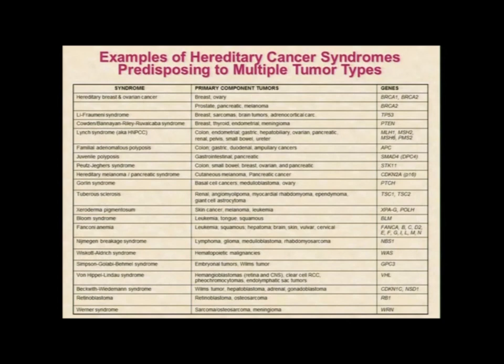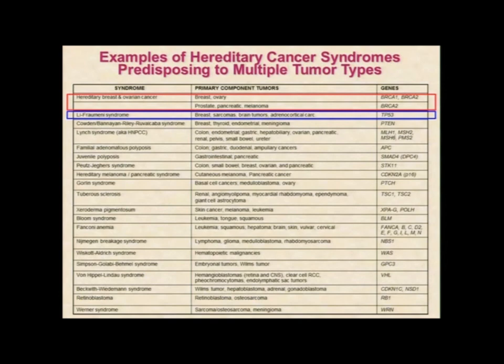So you can see here, if you have a mutation of either BRCA1 or a related gene called BRCA2, you can have breast cancer in the family, ovarian cancer. If you have BRCA2, you can also have prostate cancer, pancreatic cancer, and even melanoma. If you have a mutation of the P53 gene, another tumor suppressor gene, this causes Li-Fraumeni syndrome. And you can have breast cancers, carcinomas, sarcomas, brain cancers, adrenocortical cancers, and in fact, there's even been an example of a patient who had a P53 mutation in the germline who developed mesothelioma.